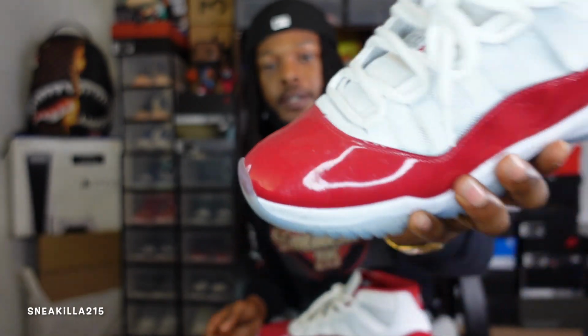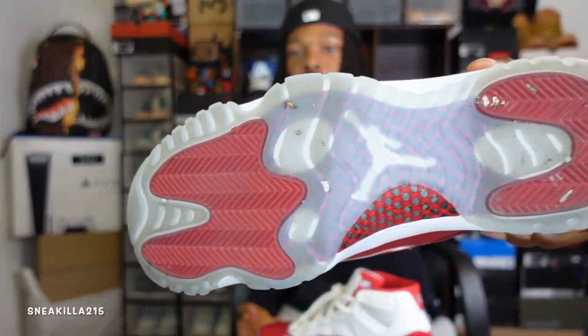Okay, number 13, we have the Jordan 11 Cherries right here. See, these are a little dusty right there. I don't really be rocking these all like that, you know? Rock them a few times. Remember, I took a trip to Philly, and I rocked these a couple times. I think that's the only time I wore these, when I went to Philly. I just put them up, never cleaned them, just have them sitting.